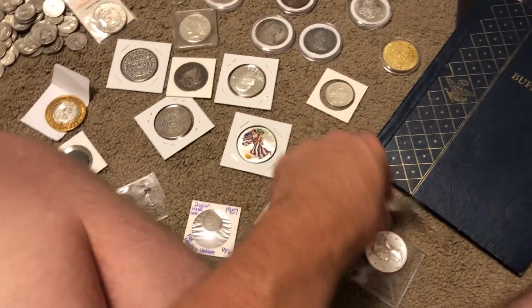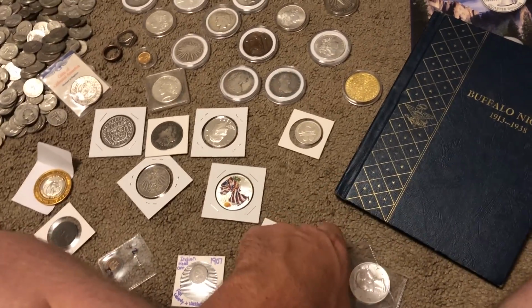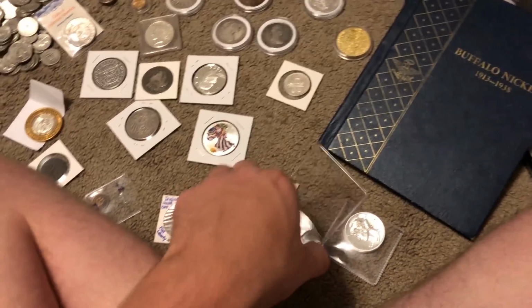And then, now these are cool. I'll pay premiums for stuff like this all day long just because I think they're cool. It's these type of things here that I buy, and I don't expect to get my money out of these items.